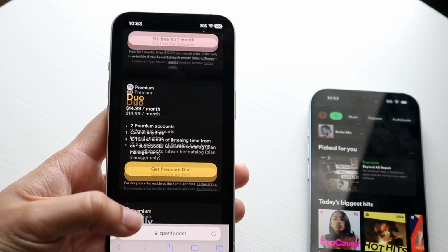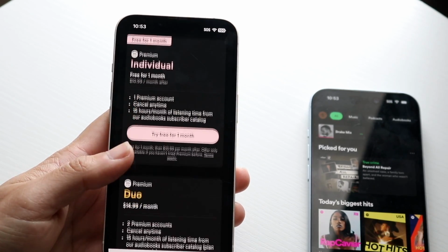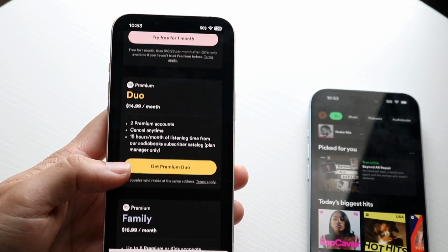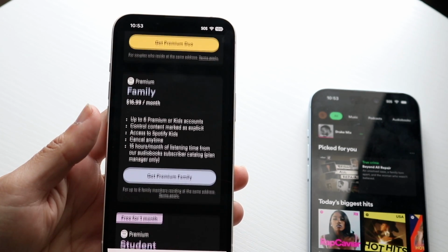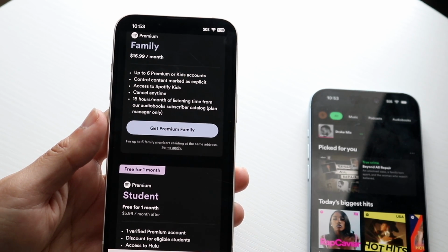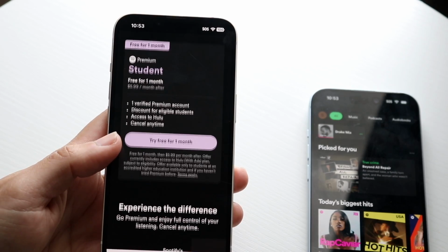But the premium plan is a paid option. The main advantage of this particular option is that you get unlimited skips within your songs. You get to choose the exact songs you want to listen to. You have offline listening, and you can stream it literally wherever else you want to go and stream it from, just like your regular device.